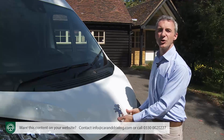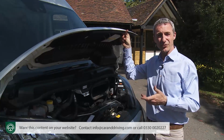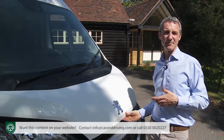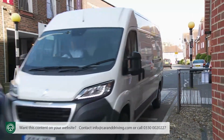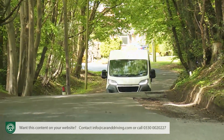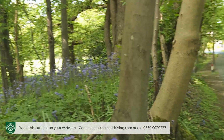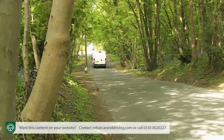If you're looking at the 2.2 litre HDI L3 130 bhp variant I'm trying here, you'll be able to pay your dealer another couple of £100 to get your Boxer with that stop-start system and improve your fuel economy and CO2 figures by about 5%. This particular vehicle manages 39.2 miles per gallon on the combined cycle and 189 grams per kilometre of CO2, which is a pretty impressive showing for a large van with a gross vehicle weight of 3,300 kilos.